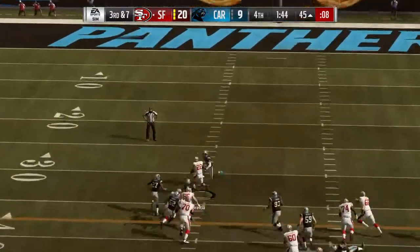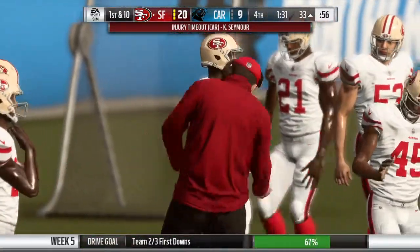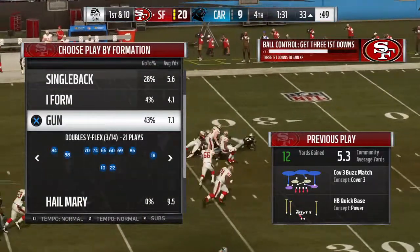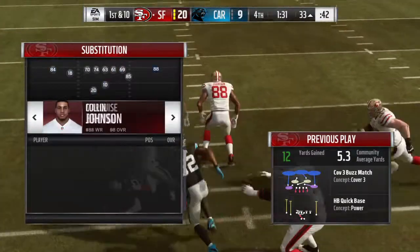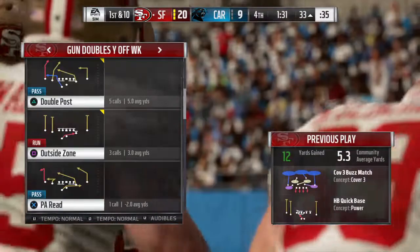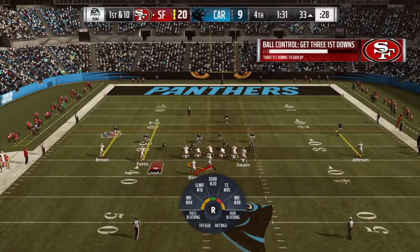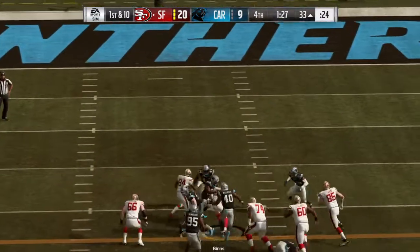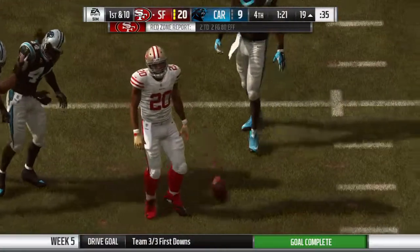They'll run it now out of the gun. And he's corralled, but not before getting it inside the 35. So they'll come up 1st and 10 now from the 33. They'll run it now out of the gun. And inside the 20 before he's brought down. Back-to-back nice gains. That one for 14 yards and another first.